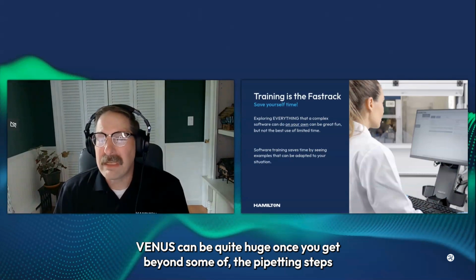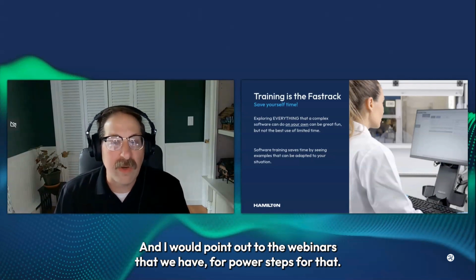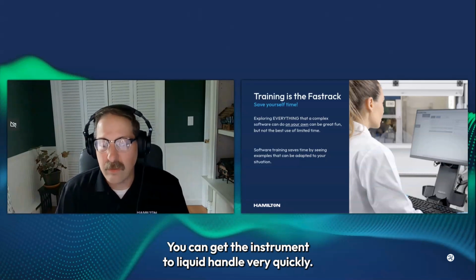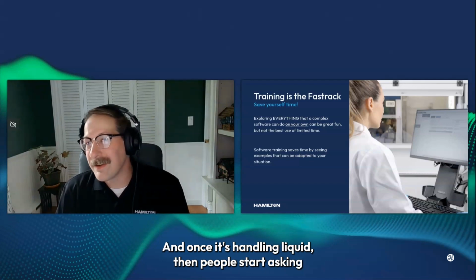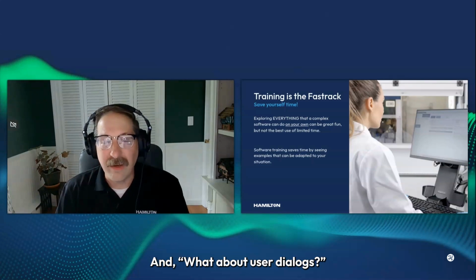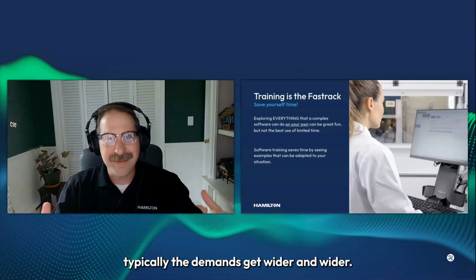Venus can be quite huge once you get beyond some of the pipetting steps. And yes, you can knock together a program relatively quickly. And I would point you to the webinars that we have for PowerSteps for that. You can get the instrument to liquid handle very quickly. And once it's handling liquid, then people start asking other questions like, well, what about incorporating a worklist? And what about user dialogues? And as the success on the platform grows, typically the demands get wider and wider.